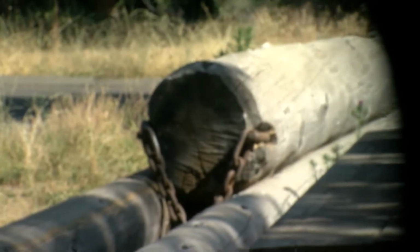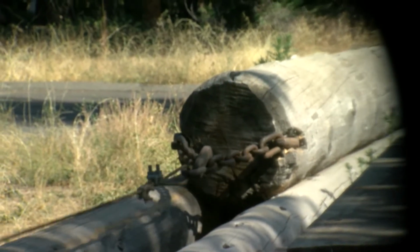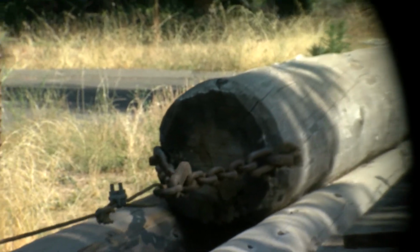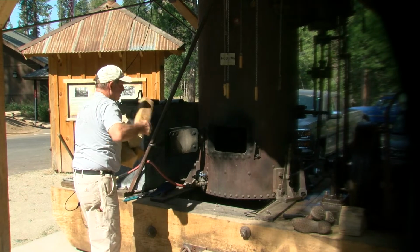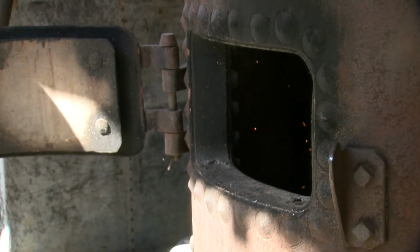The machine we have behind us is a 1908 Dolbeer steam logging machine, and its purpose was to pull logs through the forest so that they would eventually be transported to the sawmill. So this steam engine operates essentially by a wood fire boiling a steel kettle full of water, creating steam.